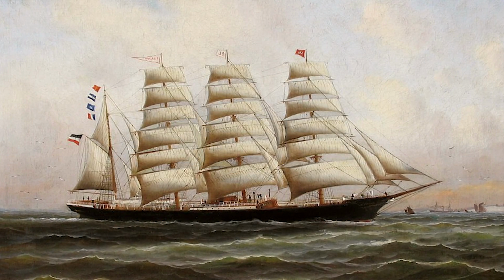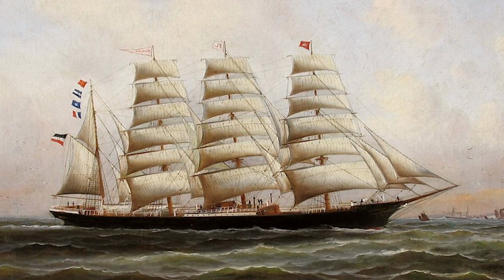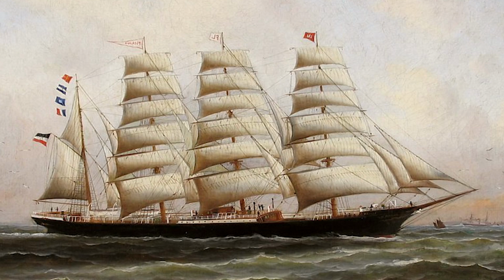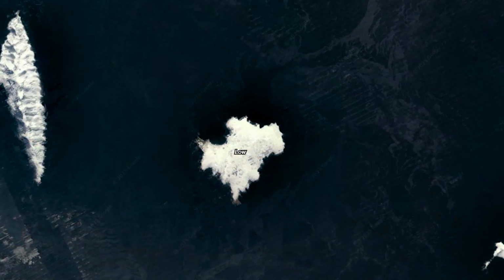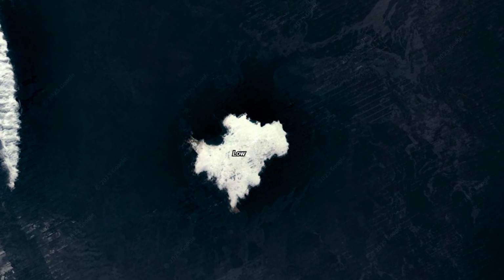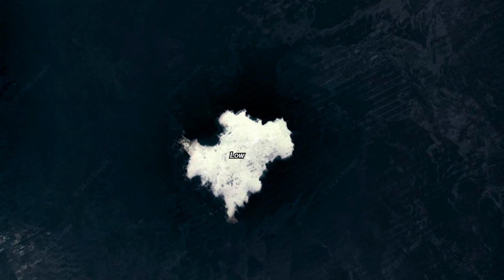The Pisagua was insured for 318,000 Norwegian kroner, but the ship owner, Kristen Christensen, was still left with a loss of 54,713 kroner. Today, there is no trace of the Pisagua at Low Island. Not even a wreck mark on the nautical chart remains of the four-masted barque. More than 100 years of Antarctic storms have ensured this.